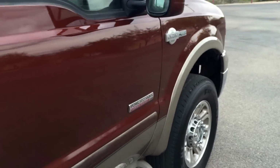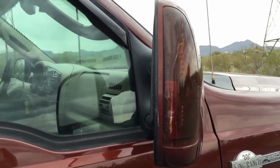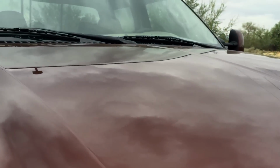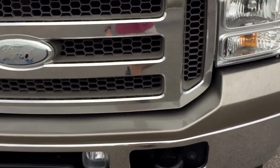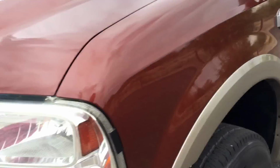It's got a crack here on the mirror. Obviously, about 80% of them have that. A few little marks here on front, nothing bad. Doesn't look like it's had paint work. It's awfully straight. And the bumper's in good condition, which is rare. Normally you always see dents and issues going on with that.